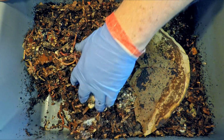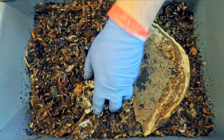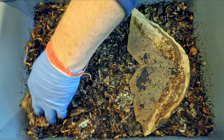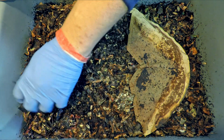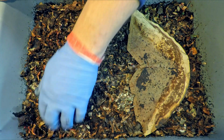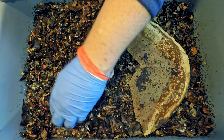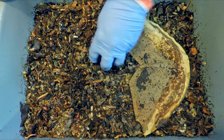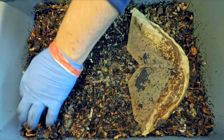We didn't rip up the feeding area this severely last time we checked in here. We just pulled it back a little bit and took a peek. I guess since we exhibited a good amount of restraint last time, we give ourselves a little bit of leeway and allow ourselves to be a little bit more disruptive than normal.